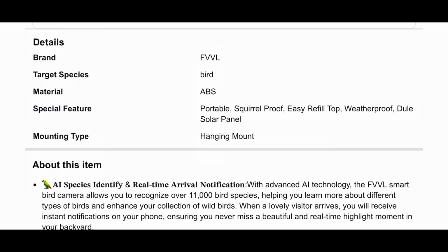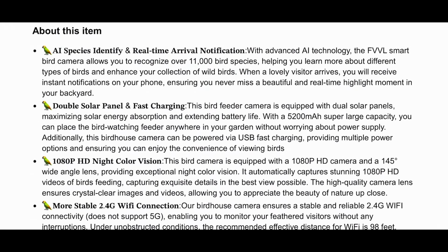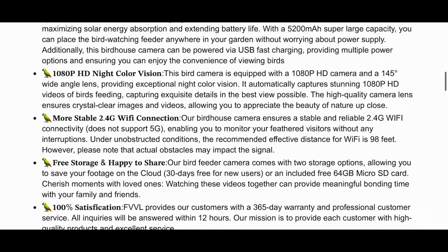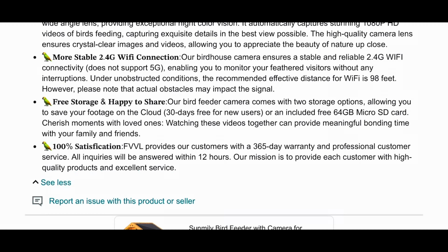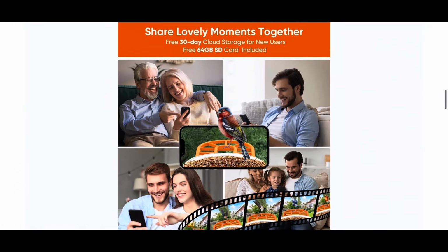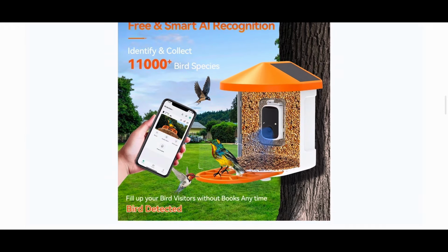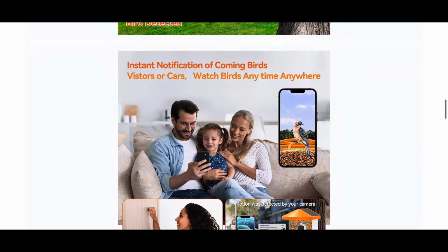It has the double solar panel design with fast USB-C charging. It is weatherproof and it has an easy refill top. The solar panel makes it great because you don't have to worry about a thing. It just recharges all on its own. With the camera's wide angle lens, it will provide exceptional night color vision. It automatically captures stunning 1080p HD videos of birds feeding, capturing exquisite details in the best view possible. The high quality camera lens ensures crystal clear images and videos, allowing you to appreciate the beauty of nature up close and personal. And now let's go ahead and unbox this.